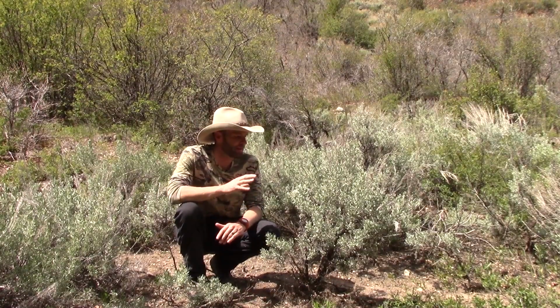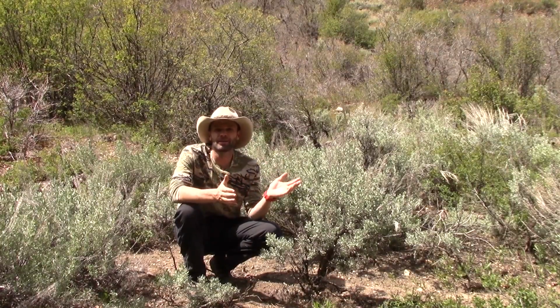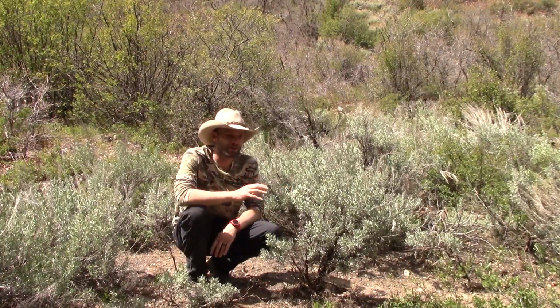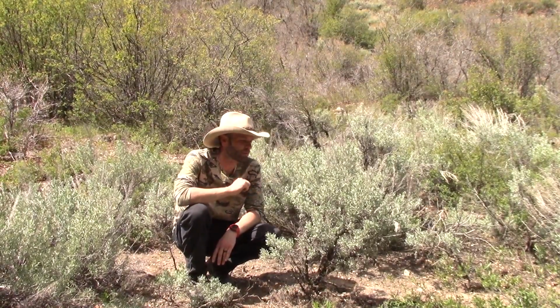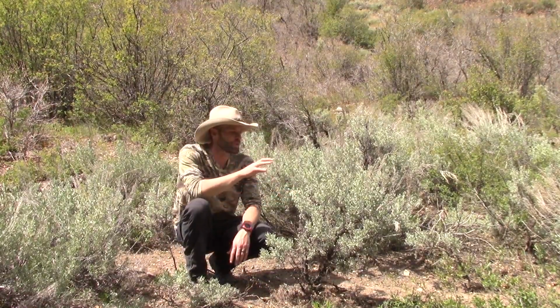A lot of people kind of downplay sagebrush, and I think that's because it's just in abundance in most places, right? But it does have the nutrition that deer need in the winter, and they do browse on it. Yeah, they will hit bitterbrush and mahogany with more selectivity than they will sagebrush, but deer and elk both do depend on sagebrush.